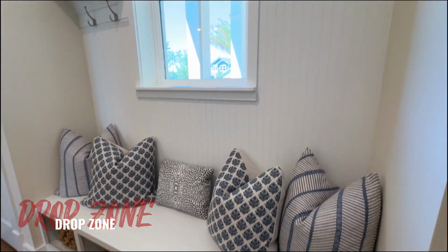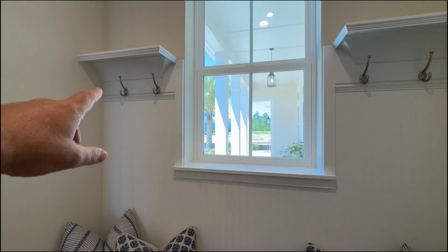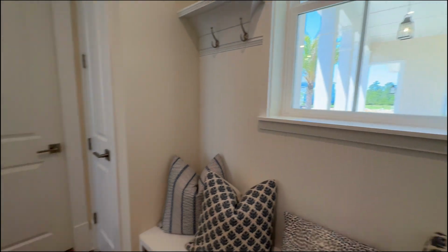Okay, you've got your drop zone here. It's kind of neat how they did it around a window. So you put your raincoats, your hats, your school backpacks, your leashes if you have a dog.